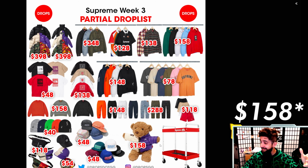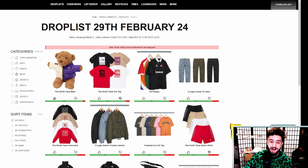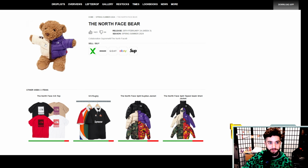$154, I should say. $134 would be great, but we're probably gonna be looking at like $154 for this teddy bear. I don't know. I still think it could sell out. I think this is a $200 bear. I'm just saying it right now. Don't know. What do you guys think about the Supreme and North Face teddy bear? Besides being so cute, resale predictions?